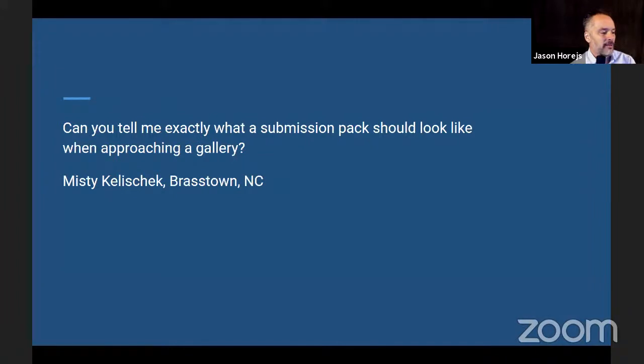Misty asks, and Misty is from Brasstown, North Carolina, can you tell me exactly what a submission pack should look like when approaching a gallery? Here's another one that would take much more than we can give it justice to in the time that we have available. I'm going to give a shameless plug here.